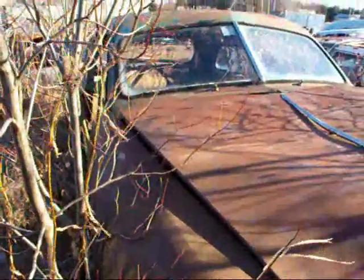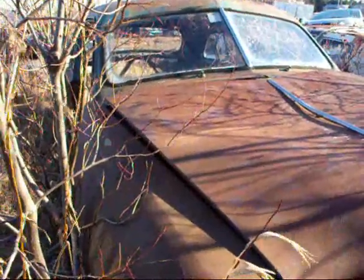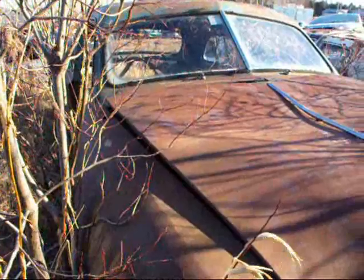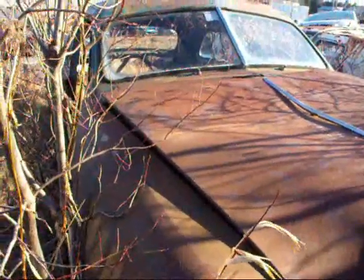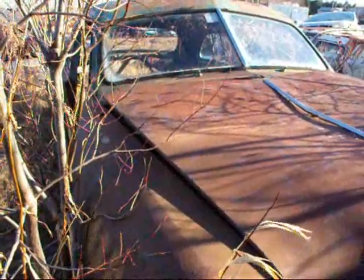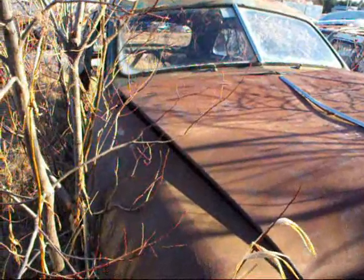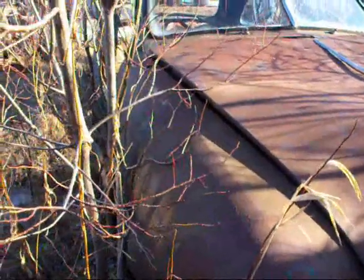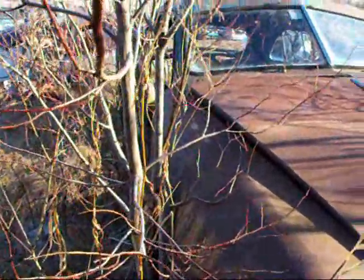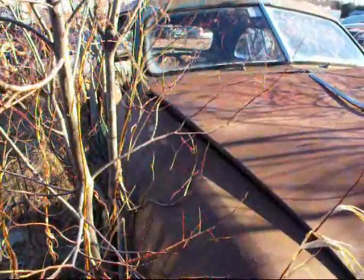The old split windshield. These cars, they're so cool, and at one time somebody bought this car brand new. Picture how proud they would be in 49 or 50, whatever year it was, to drive this car home for the very first time, and it all shining. It would have been pretty cool. Would it be just like bringing home a brand new car today? Anybody that does, they're pretty proud of it.